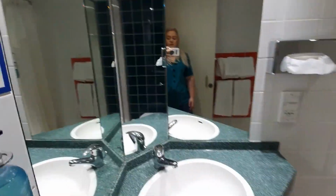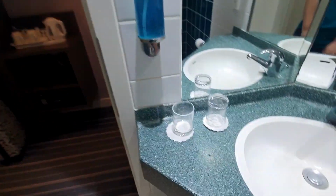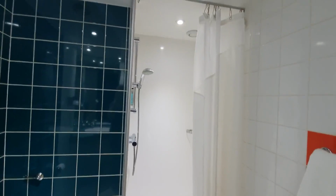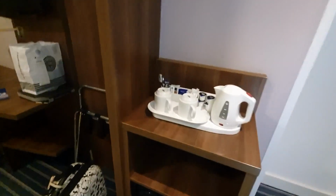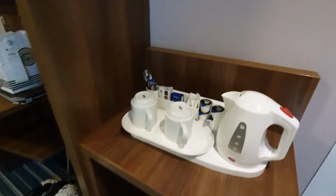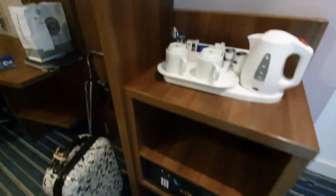So in the bathroom you've got 3 mirrors, bubbles, cup, sink, tissues, toilet paper, toilet, shower with a curtain though, not a glass door, towels, mat, basic bathroom. As you come out of the bathroom, you have got tea and coffee making facilities. I've not used them because I don't like pot milk, as in like this milk, don't like it.